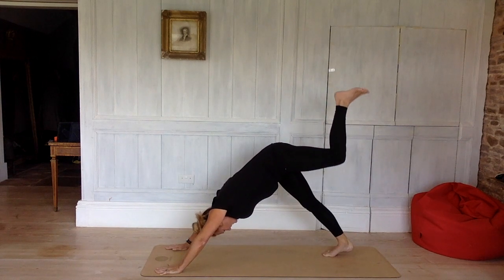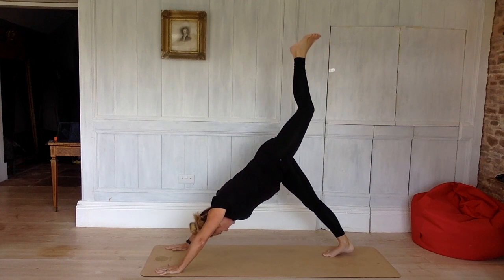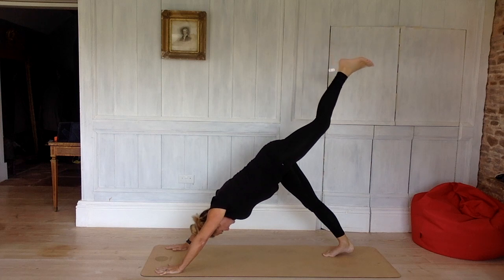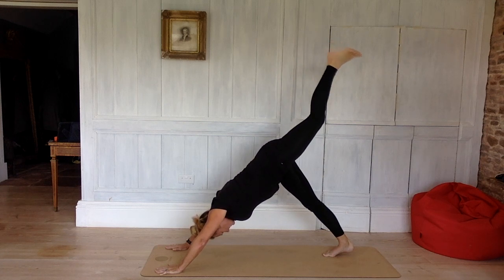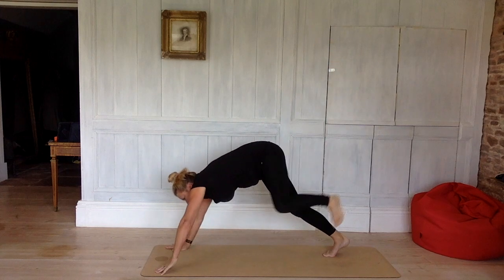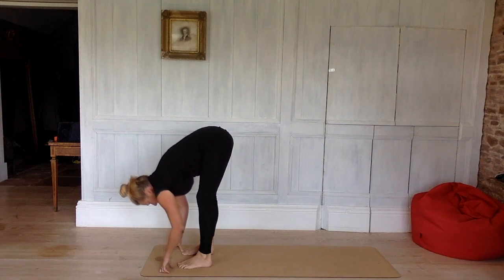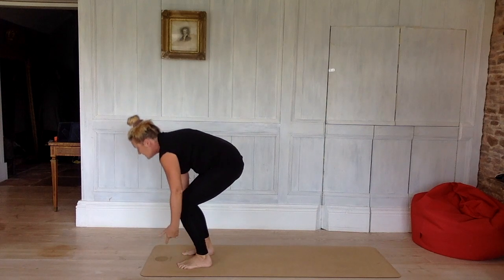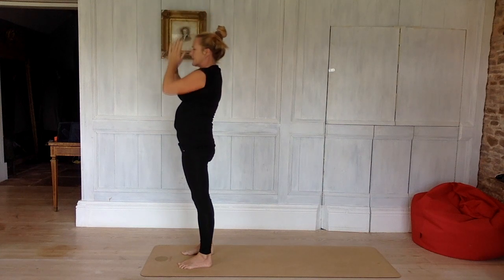Inhale, take your left leg up. We're going to stay here again, so take your right heel down a bit. Inhale, left leg up a little higher. Exhale, lower it a little. And again, just pulse it. Pulsing that leg up and down. Inhale up a little higher. And exhale, step it forwards. Right leg forwards. Exhale, fold. Bend your legs, inhale, come up. And exhale to prayer.